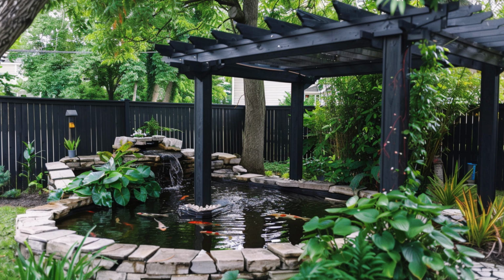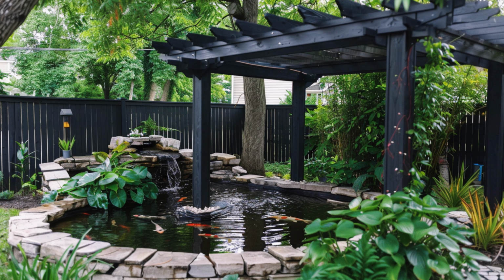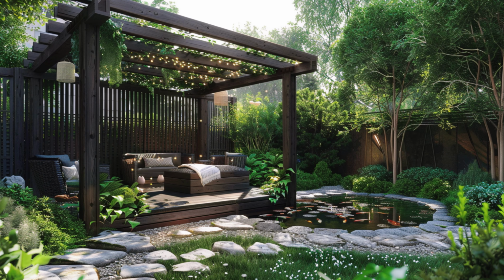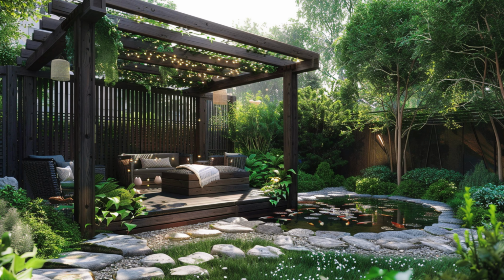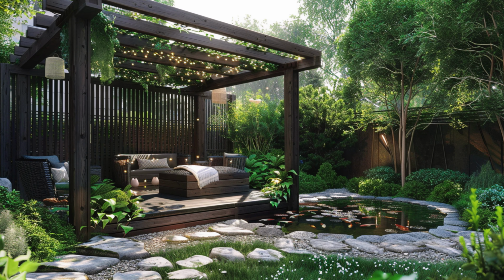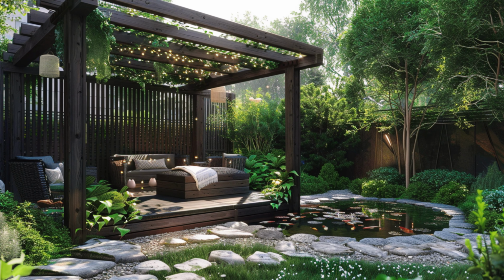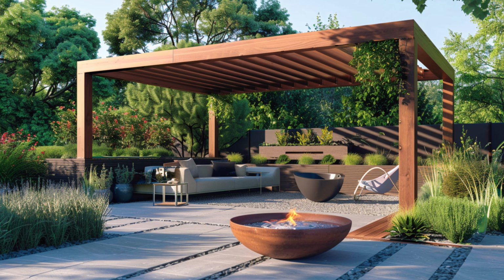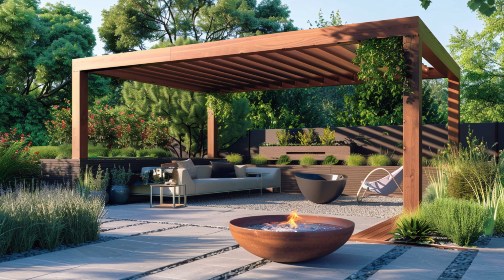A serene backyard garden featuring a beautiful koi pond surrounded by natural stone and lush greenery. The pond is designed with a small waterfall that adds a soothing sound of flowing water, creating a peaceful and relaxing atmosphere. Colorful koi fish swim gracefully beneath the surface, adding life and movement to the scene.